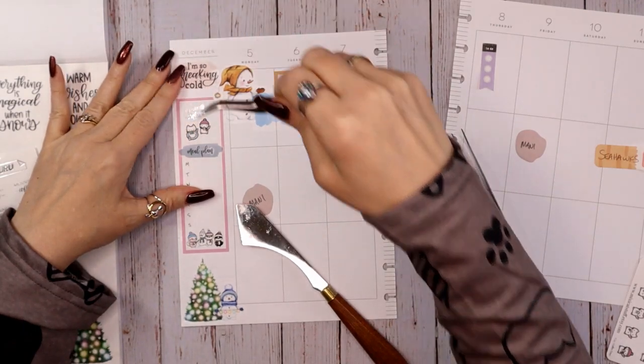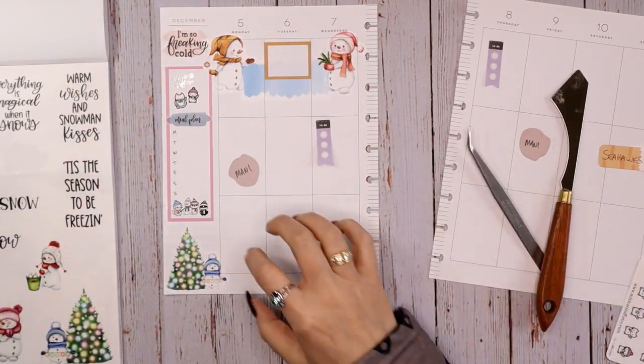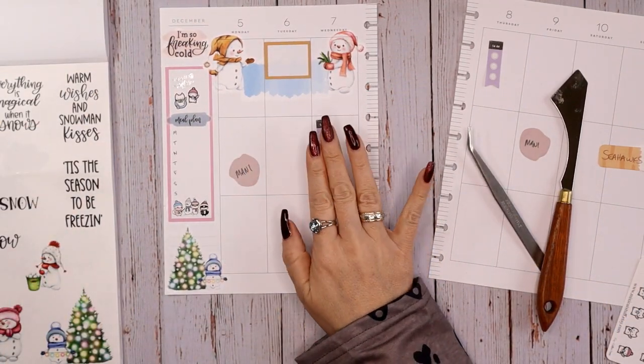Yeah, I like that way better. Morning coffee. How cute is that? That was made for that space. Okay, moving on. Then I need fact of the days, a manicure, and to-do.